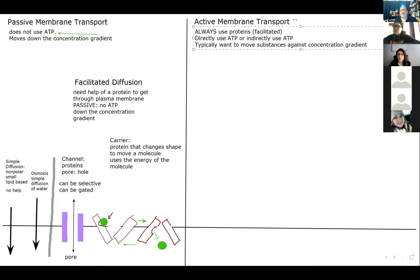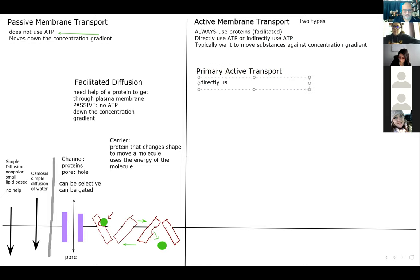Now, as it turns out, there are two types of active membrane transport. The first type is primary active transport. With primary active transport, we are directly using ATP to move the substance. These primary active transporters are commonly referred to as pumps.